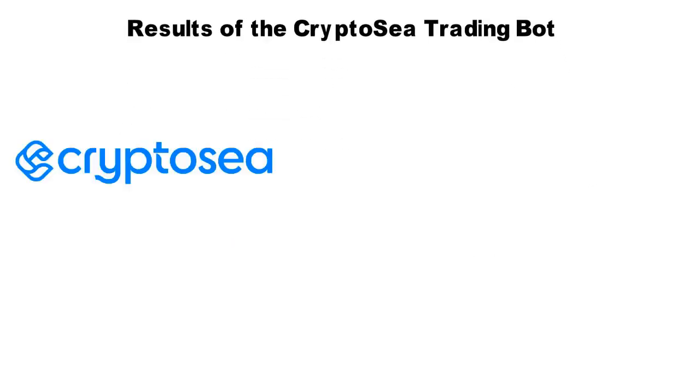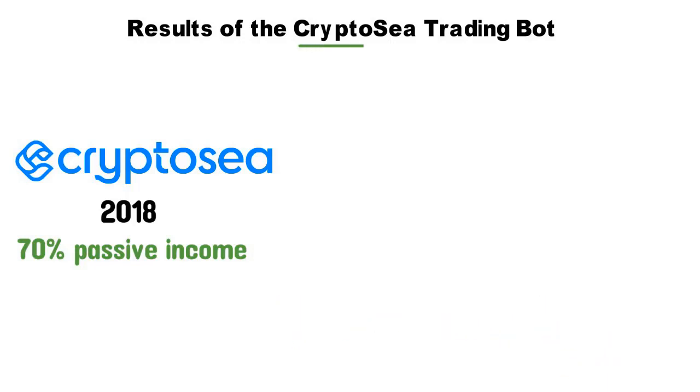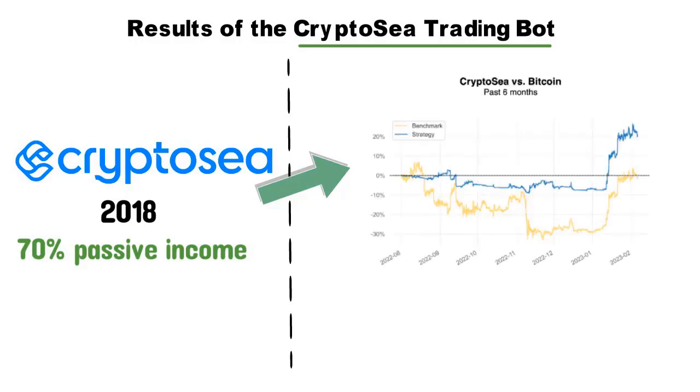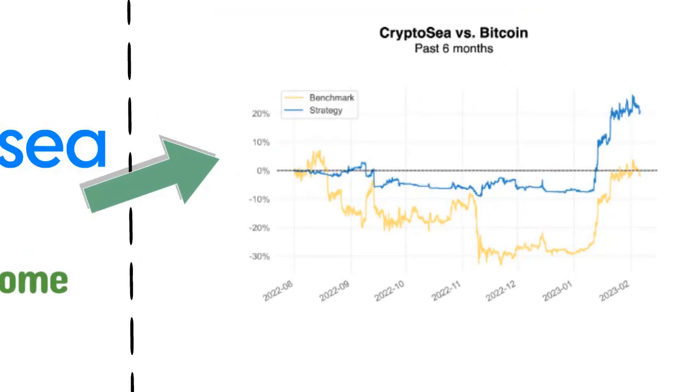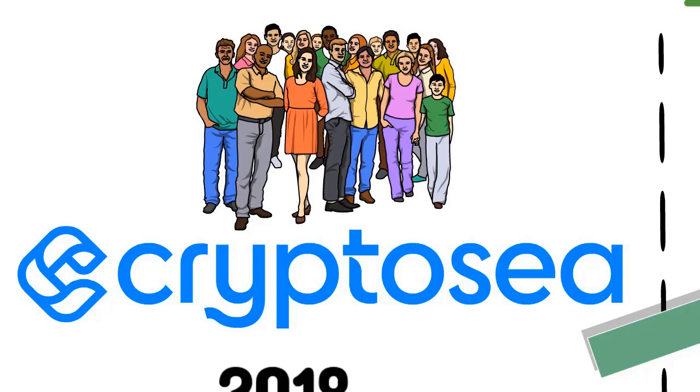Results of the CryptoSea trading bot. Now, let's talk about the actual results of the CryptoSea trading bot. The bot has been backtested since 2018 and generates up to 70% passive income on a yearly basis. Of course, this can be higher with the compounding effect. And unlike simply holding Bitcoin, the CryptoSea trading bot has consistently outperformed Bitcoin over the last 6 months by 22%. Plus, with over 10,000 users already using the bot, it's clear that the CryptoSea trading bot is a popular and effective way to earn passive income in the crypto market.